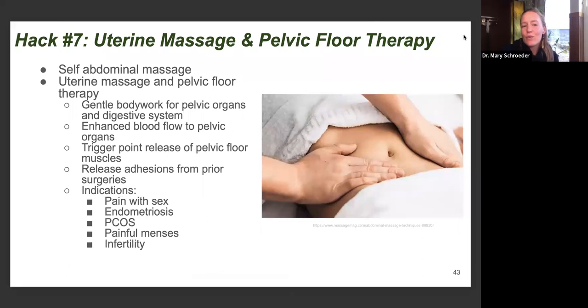All right. So this is one tool that I've recently started practicing at Prosper, and it's uterine massage and pelvic floor therapy. So it's a form of therapy that's really good at bringing blood flow, helping with lymphatic drainage in the pelvic area. And it often involves a gentle body work for the pelvic organs and digestive system. So really helpful with any ovarian dysfunction or uterus dysfunction, just kind of supporting those structures, and gently allowing for the breakup of any adhesions that have happened from long-term inflammation in the pelvic region or any prior surgeries.